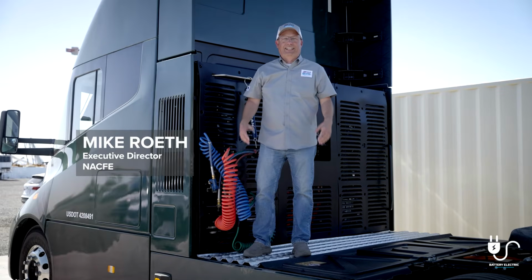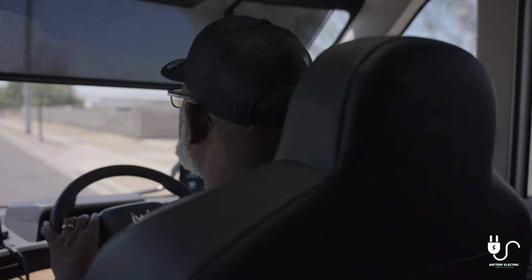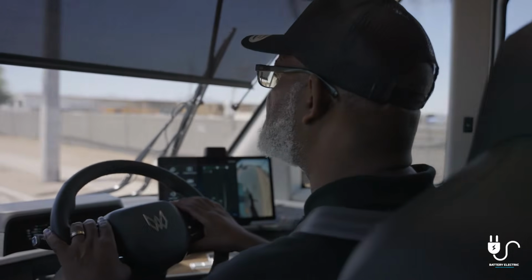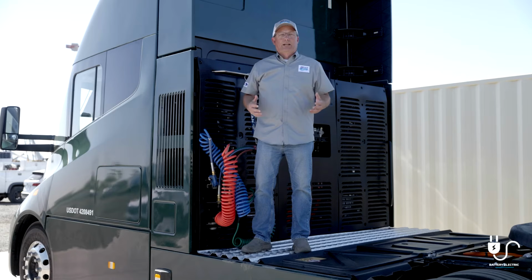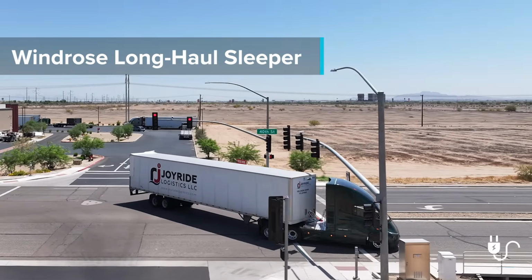We're here in hot Phoenix, Arizona with JoyRide Logistics, a fleet that works very hard in regional haul to get their drivers home every other night. They're also being very aggressive with electric heavy-duty tractors. JoyRide is operating a Windrose sleeper tractor here in their operations across all of the Southwest United States. Let's go check out how they're making the most out of this tractor.